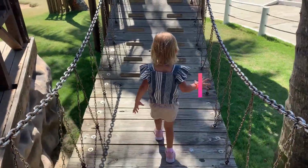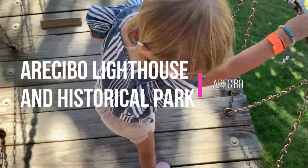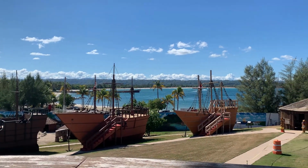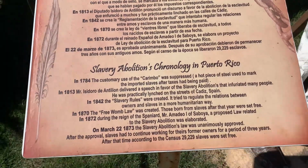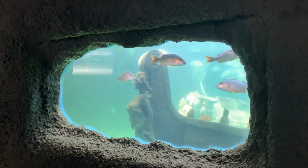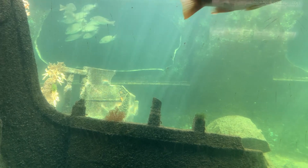Now let's go to Arecibo, to the Arecibo Lighthouse and Historical Park. It's actually a theme park that has multiple exhibits that talk about our native Taínos, the slave trade in Puerto Rico, and the Spanish conquerors. It has huge ship models that you can get on, an aquarium, animals, a beautiful lighthouse with 360-degree views, a play area, and a splash zone with pools and bumper boats. This is a definite must go if you have kids.